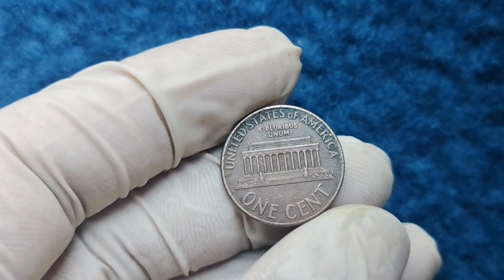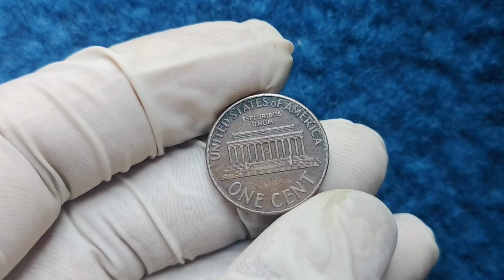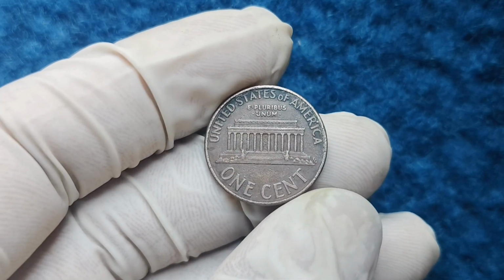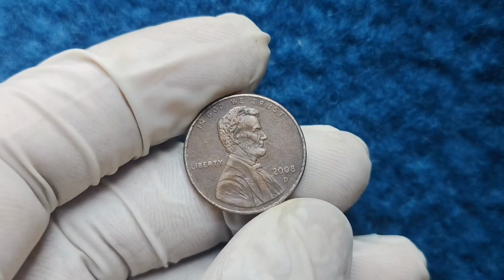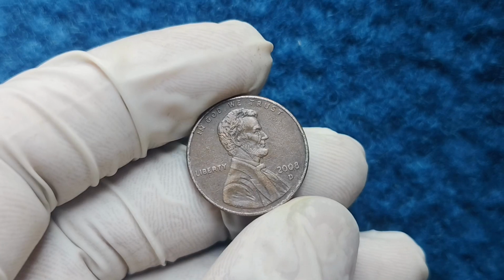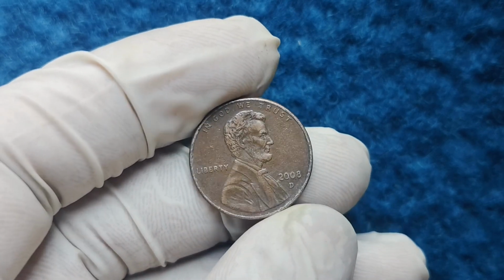So, now you know, the 2008 penny could be hiding in your house, your pocket, or even between your car seats right now. Next time you get a penny in change, don't just toss it in a jar. Take a second, check that mint mark, weigh it, and give it a good look. Because finding one of these could literally be a life-changing moment.